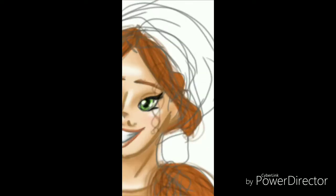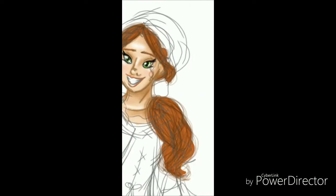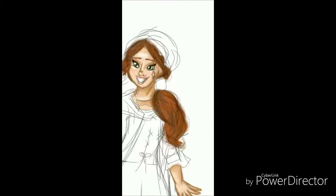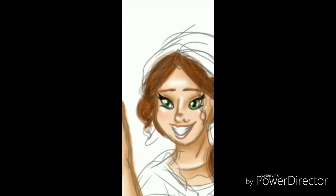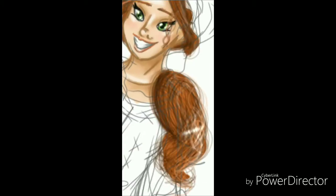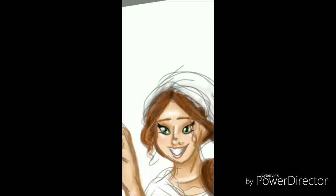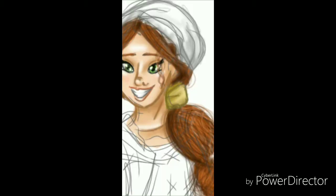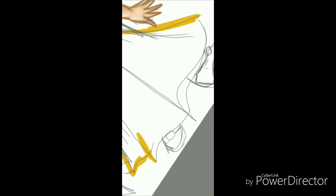So, I gave her some curls, all that stuff. Made her cute, but again, she's a 12-year-old. And again, I'm going in with the highlights. And you'll see what house I decided to sort her in. And of course, with these mob caps, I have to turn off the background layer because I use white, and you can't see it until you put in the transparent layer.